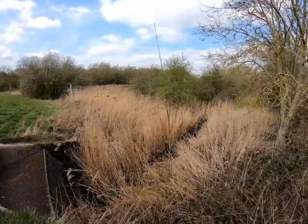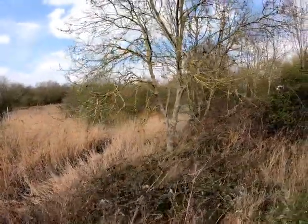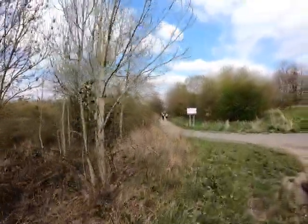So not long left Strawsbridge Pond behind. We're back with the canal and we're very, very close to lock number 8, Pewitt's Lock. Whether we'll find it, we'll have to go and find out.